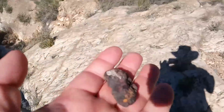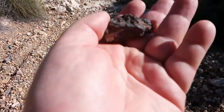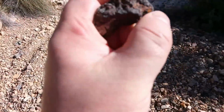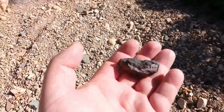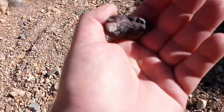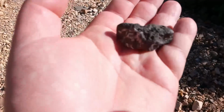Now, I did however find this, which is very heavy for its size, and it shows some evidence of brown and orange staining there. So I've got a feeling that might be a piece of magnetite or something like that. I'll take that home and we'll give that a test. Perhaps we'll look at that in another video. It might just be a rock. It might just be a piece of lava, but it does feel heavy for its size, so I think that might have some metal in it. Might be iron stone of some sort.